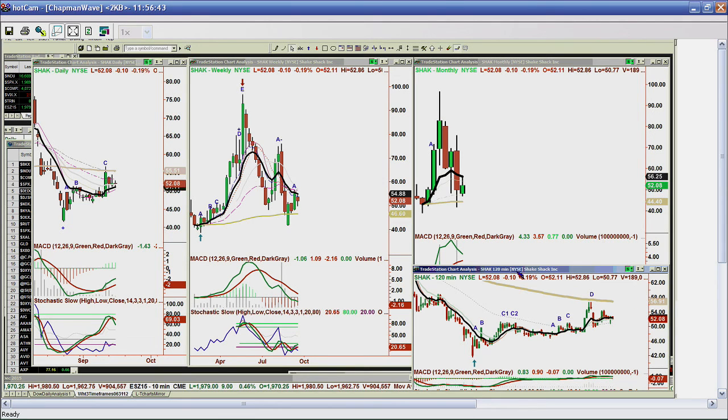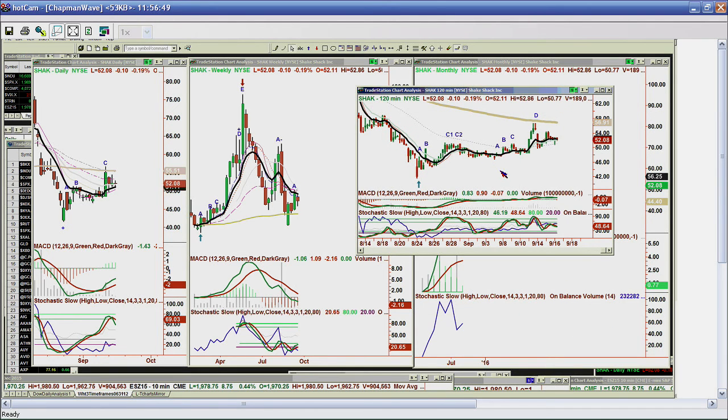It's a D in the 120-minute chart. I used a peak C1, C2. It's actually C1, C2, C3. Brand new move to the upside right here. Is that an up arrow? That should be an up arrow right there. And we've gone to a peak C under the 200-period moving average. It gets rejected sharply. It's in a rectangle formation.